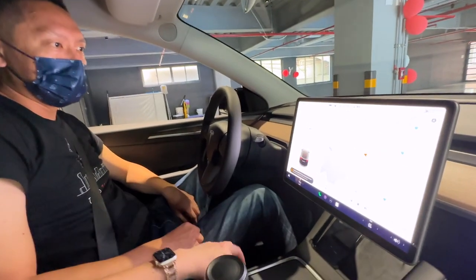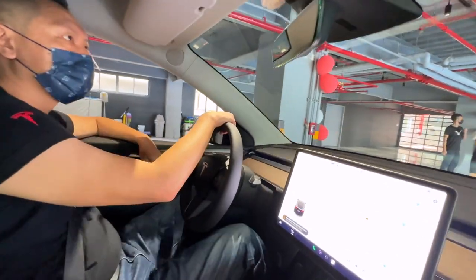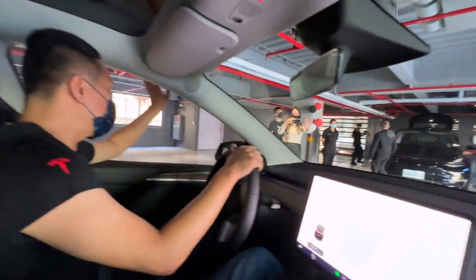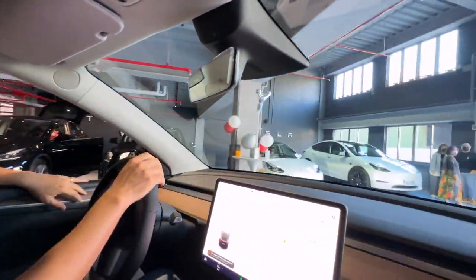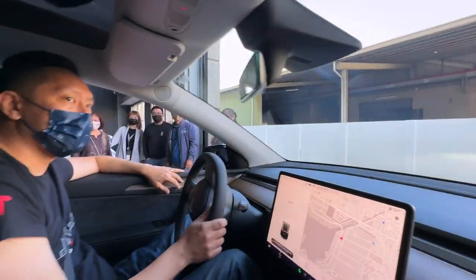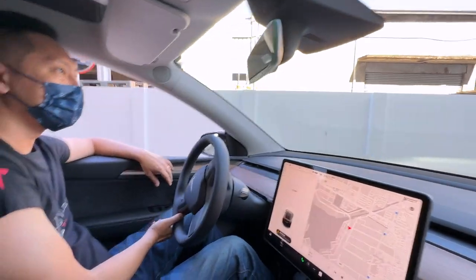So those are the key cards, right? Yeah. Okay. Yay! Bye-bye! Berlin made Model Y. Okay, bye-bye.